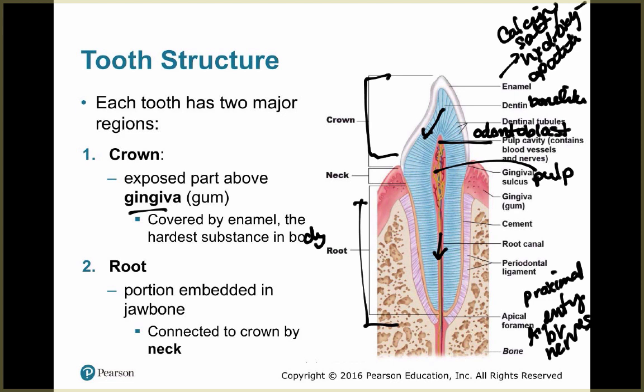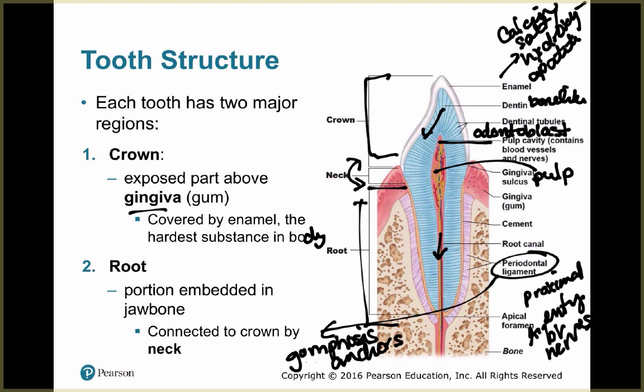Now you can see all this is part of what's known as the root. And so this is the portion that's actually embedded into the jawbone. And these are connected to each other by the neck. So on here, if you remember, the periodontal ligament is here. And if you remember, what kind of fibrous joint was this? Hopefully you remember the gomphosis joint, right? And so this periodontal ligament actually anchors the tooth in that socket, right?